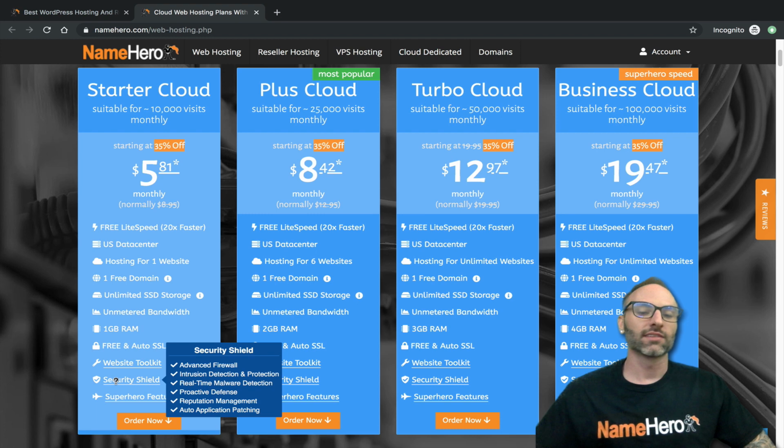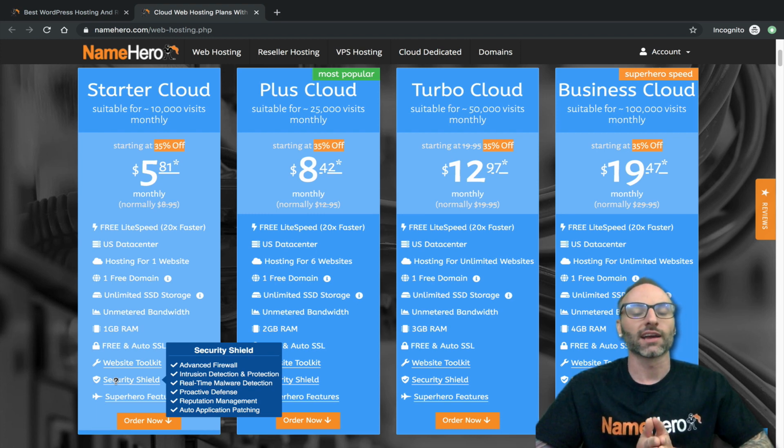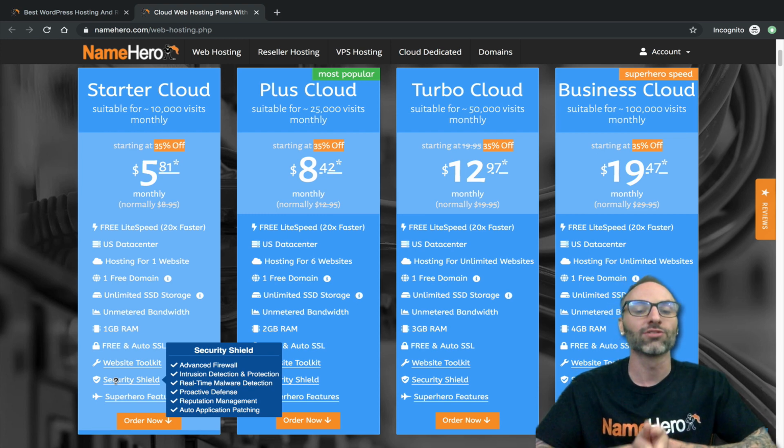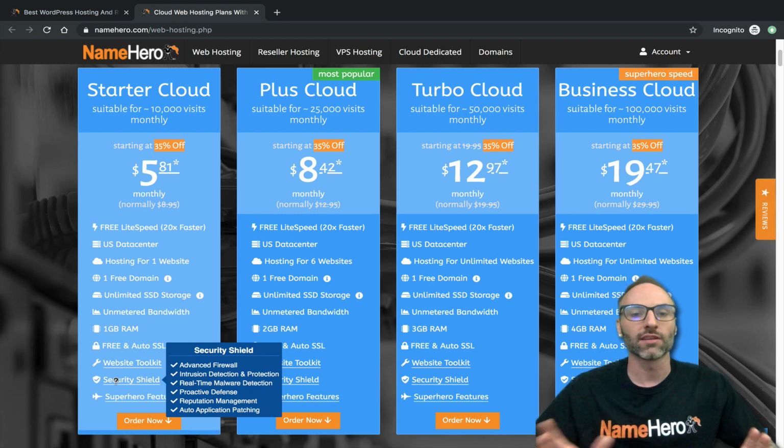Security Shield. This is a product of NameHero that combines the technology of several different vendors, including our own selves here at NameHero. So it's not just one or two features. It's a package that we've built together of technology based on our experience within the industry.